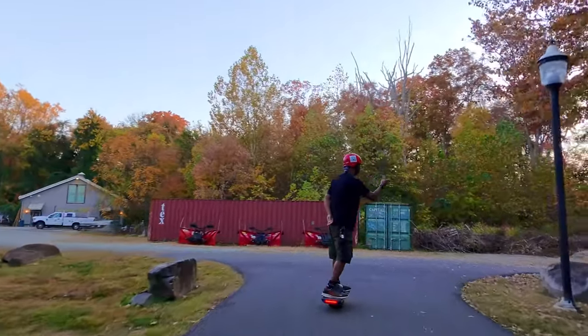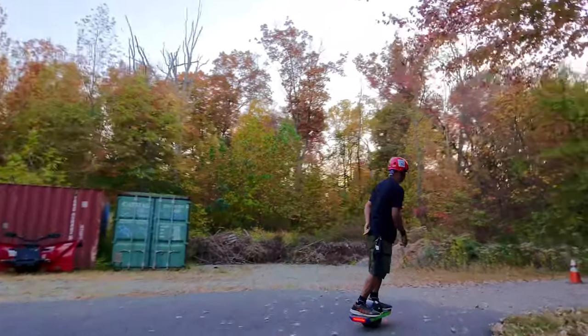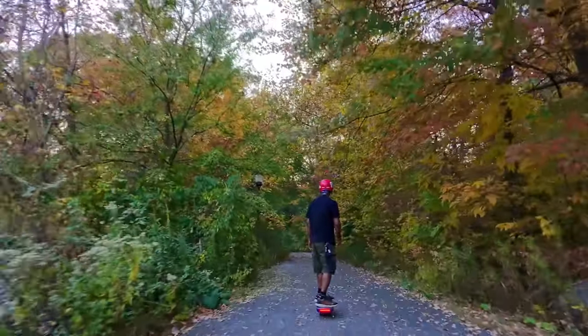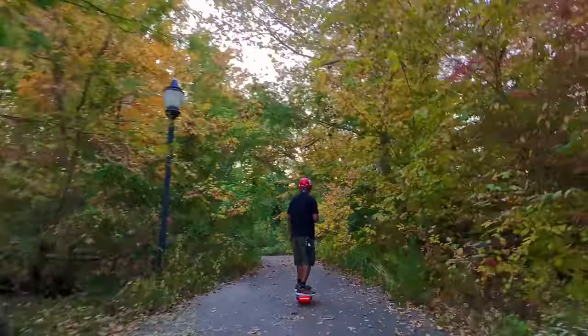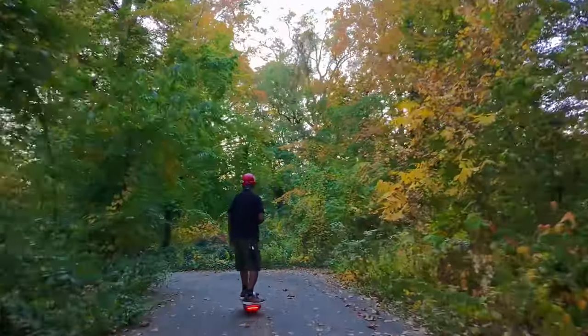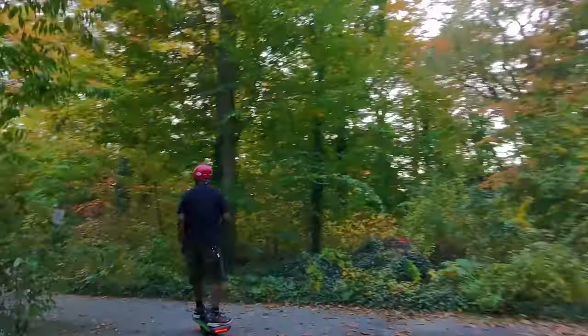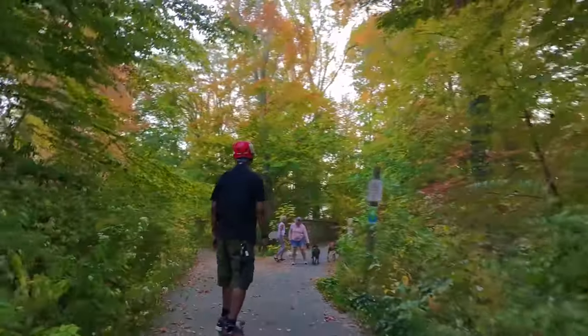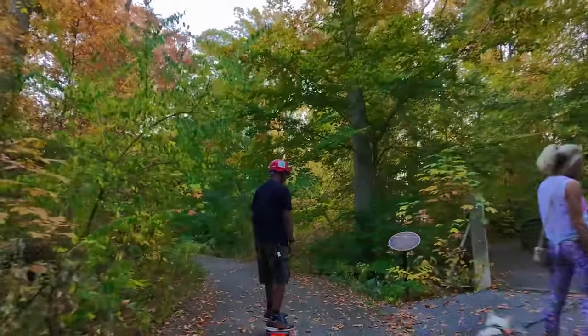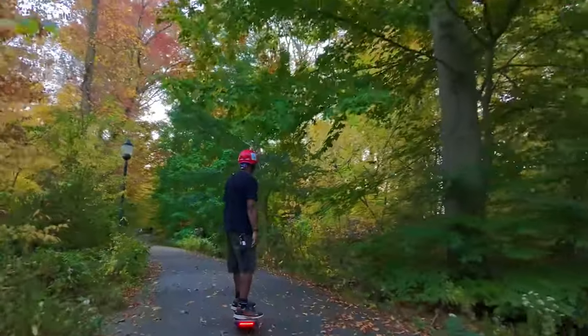So let's make this turn here. I'm gonna head over this way. So this is gonna be good because we got a lot of darkness right here. It's a nice path, but there's a lot of darkness. So, hello. Easy now, easy there, buddy.